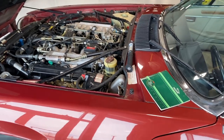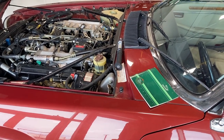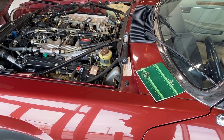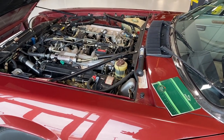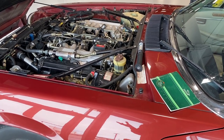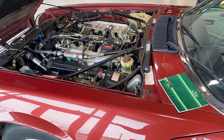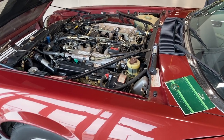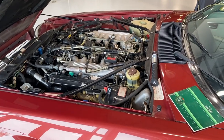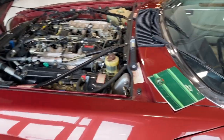Okay, so now let's go through the servicing of this Jag, of XJSs in general, of this car in particular, of the service history, and probably most importantly for the next owner, what kinds of things can they expect when they own and drive the car, and how much is it going to cost? So that's, I think, what everybody wants to know when buying an old car, and particularly an old Jaguar.